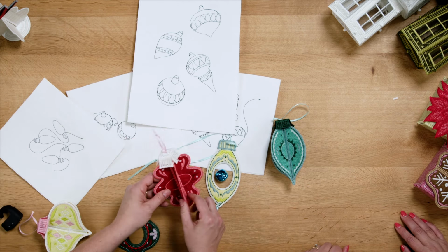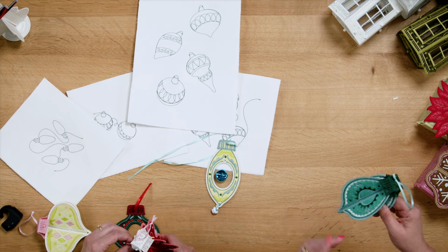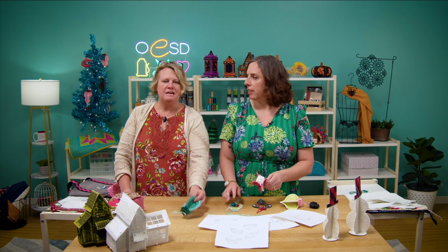That's a great idea. These are done on fiber form as well, not breakable. So if you have little ones or pets in your house, you can decorate. And the same as the snowman and the box, it's using that same slotted technique. Easy. These are, I think, my favorite of the three holiday celebration releases.